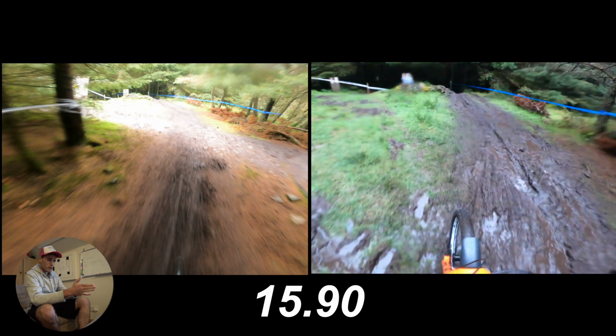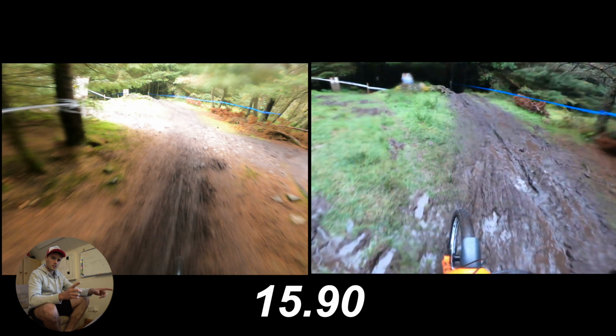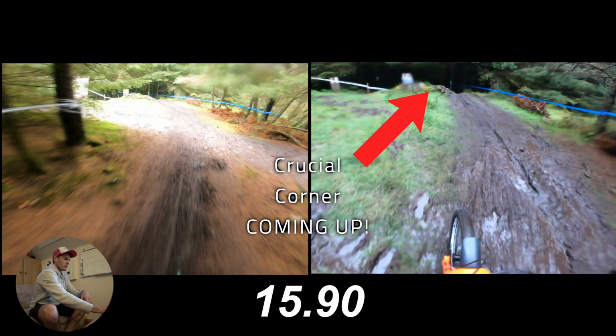But if you look at where I've stopped it now, we've come out to this open section, and Jesse looks like he is about a bike length in front of me, or maybe a bike length and a half, which isn't much at all in the grand scale of things. I wanted to stop it here because as we go into this first set of woods, there's a very crucial section of track. So we'll play this bit and we'll play it down to the fire road. So let's go.